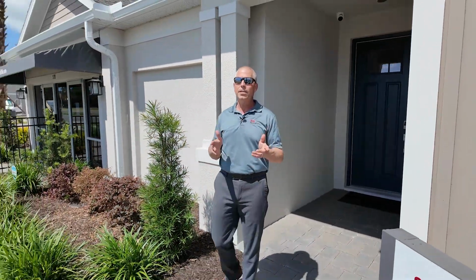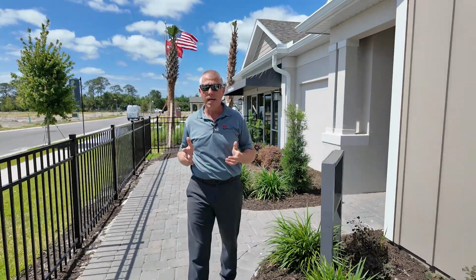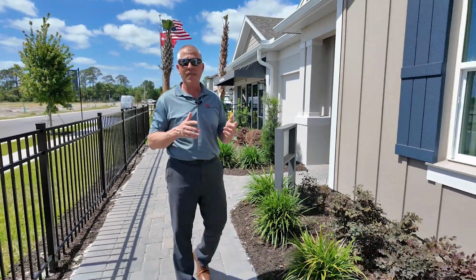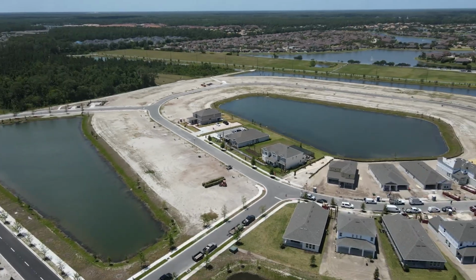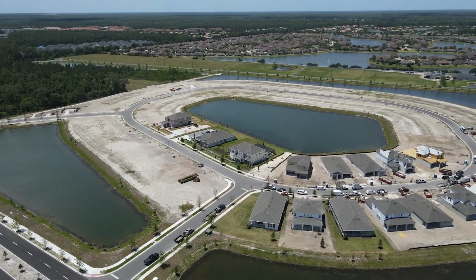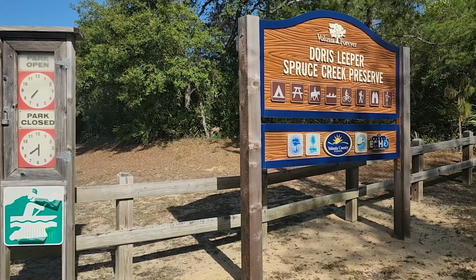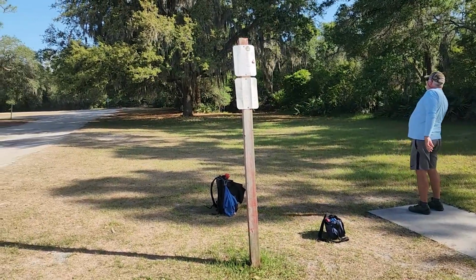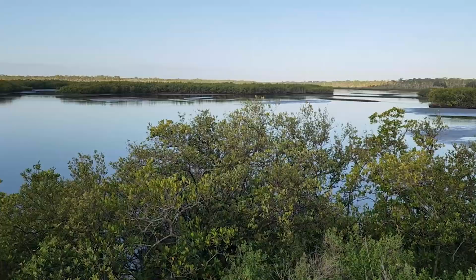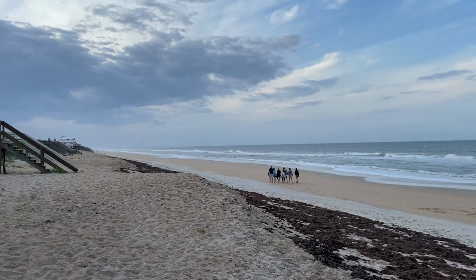So let's dig in just a bit into why this location is so great. Well, this little community of what's expected to be around 700 homes is in a rural area of about 500 acres out on the west side in the country of New Smyrna Beach, just a couple miles over to I-95. There are several parks right close by, including Doris Leaper, which is probably my favorite disc golf course in the entire Orlando area. We're about 15 minutes to Mosquito Lagoon, which is where I spend a lot of my Saturday mornings fishing, and the Atlantic Ocean.